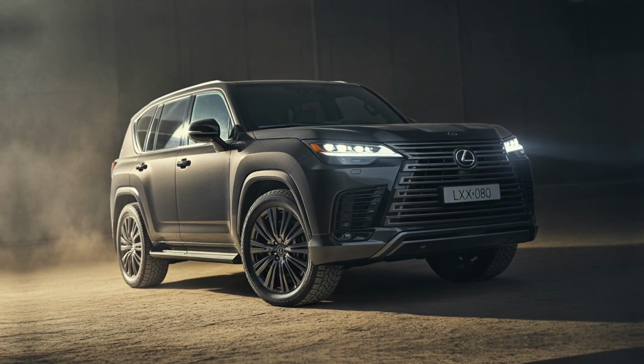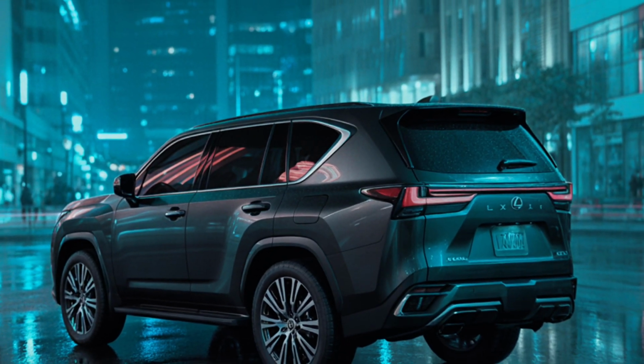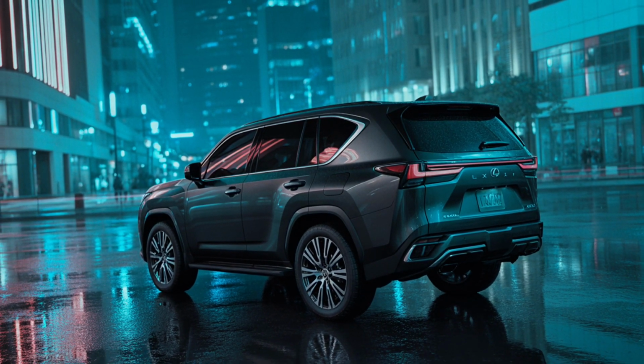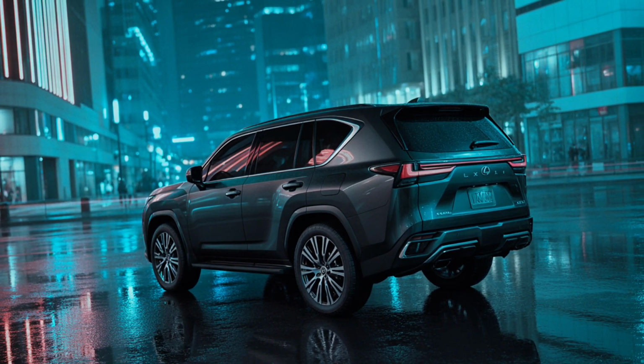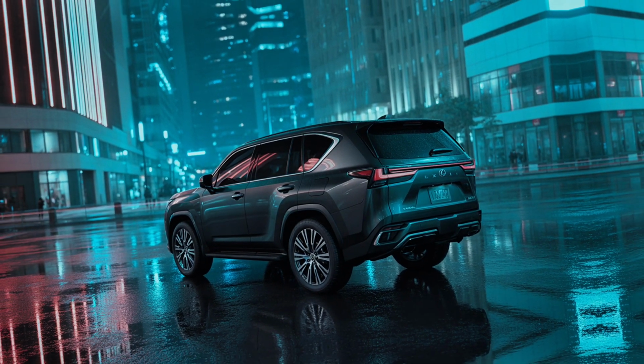But the craziest part isn't just its power. It's the way this machine blends brutal performance, futuristic technology, and a level of calm luxury that makes the outside world disappear. And once you see what Lexus has done with this SUV, you'll understand why people can't stop talking about it.